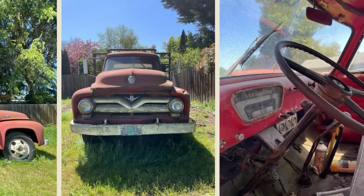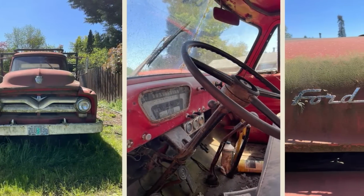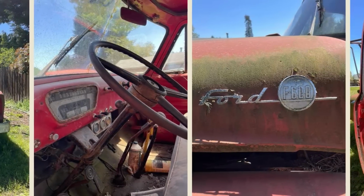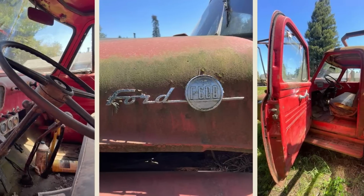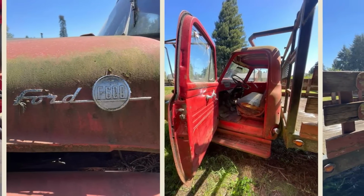999,999 miles. While it lacks a title, this vehicle holds immense restoration potential and traces back to fascinating past uses, including Christmas tree hauling in the 1950s. Ideal as a toy hauler or restoration project, this Ford F600 embodies history and unique functionality.